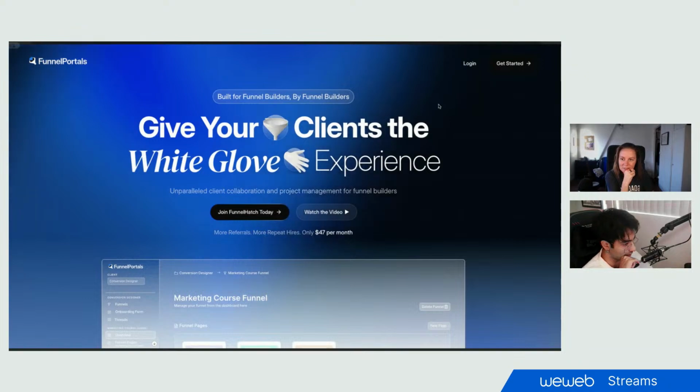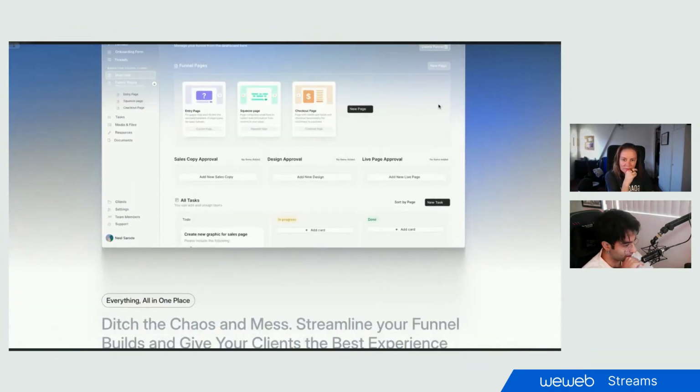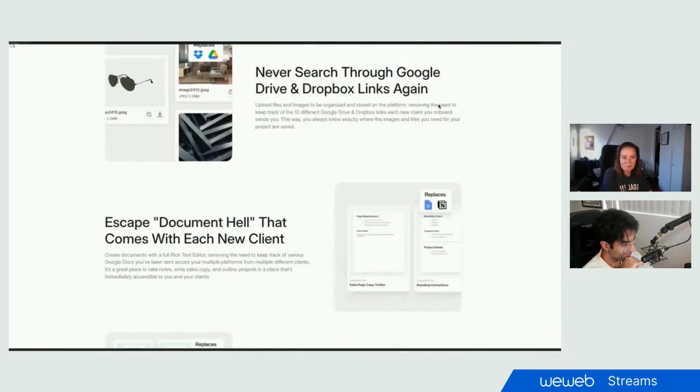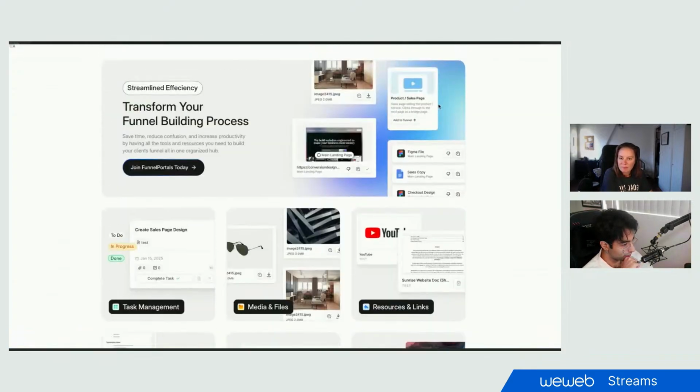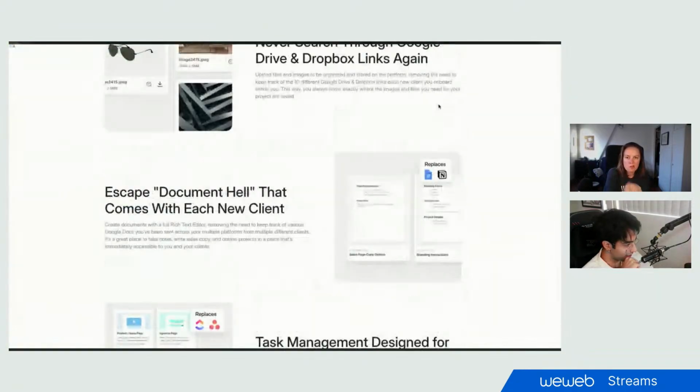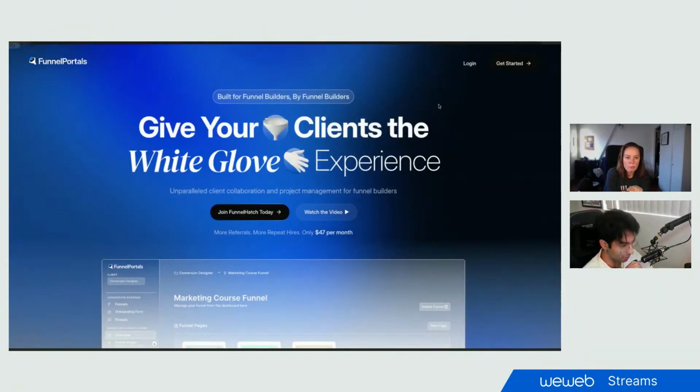Okay, yeah, funnelportals.com. So this is the landing page. You guys can see a little bit of the landing page here. Hi, craft design. So this is what the landing page of the website looks like. I tried to keep it modern and clean. This is built on Webflow. Exactly, I designed and built this myself.